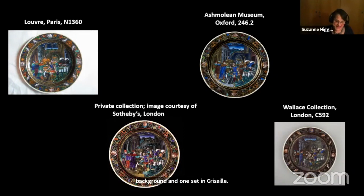Julia, could you talk a little bit about how we can distinguish between the sets?